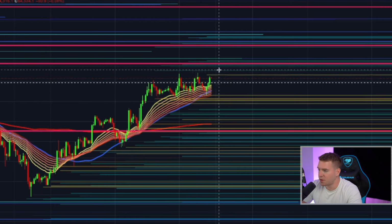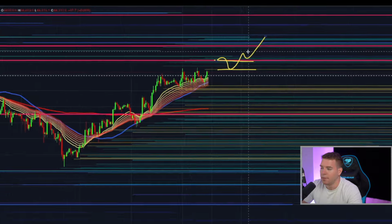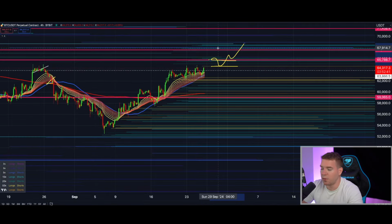If we break above $65,000 and we can manage to stay there a little bit and potentially touch $68,000, then this level here, 65,600, 64,600, these will be the next support levels from where we can re-enter and trade this into the $70,000 mark or even into a new all-time high.